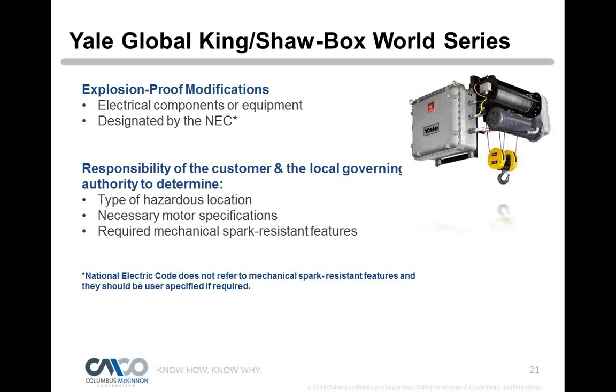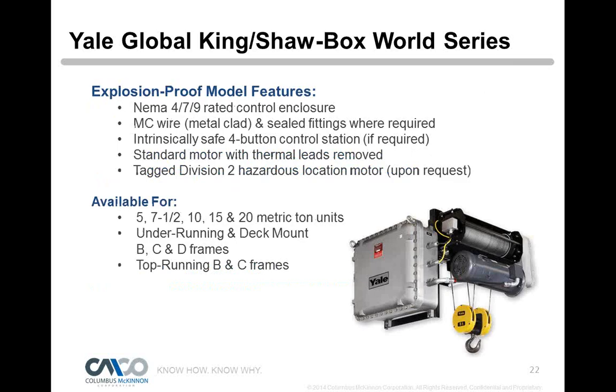So the National Electric Code only pertains to the electrical equipment. So when you're getting something explosion-proof, that's only the electrical equipment. It does not refer to mechanical spark-resistant features, and that should be specified by the user if required. So again, I just pulled the Global King Shaw Box World Series hoist out just to show a hoist. Again, what we do there, it's a NEMA 7/9 rated enclosure.